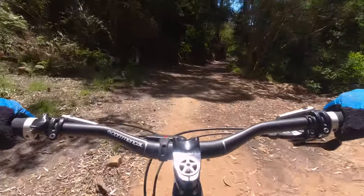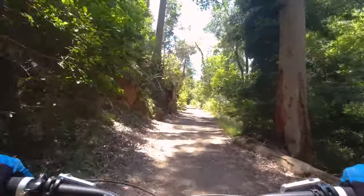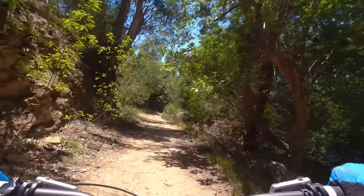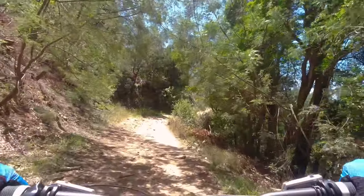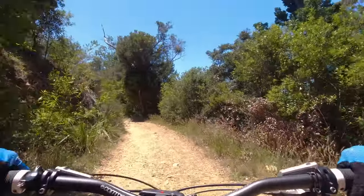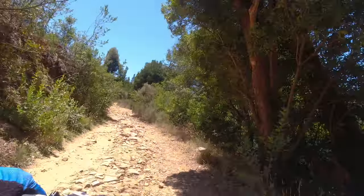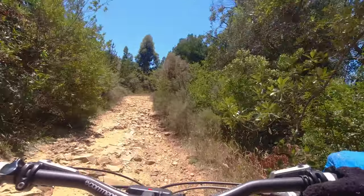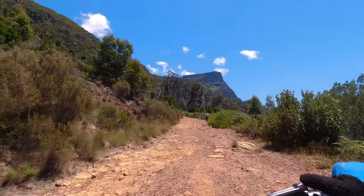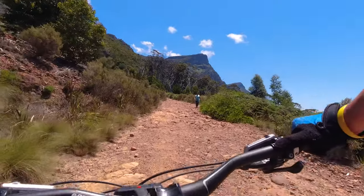Now some of the climbing starts. Climbing mode on, climbing mode on. And then on the way to Kirstenbosch we go. This is a section to climb. It's so rocky.